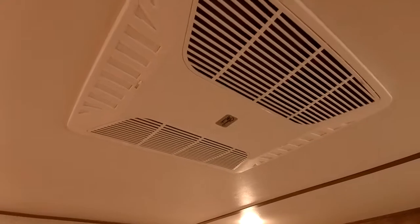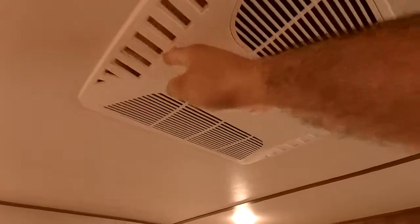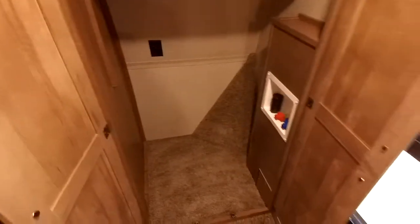And then also, it is 50 amp service. The secondary AC is right here. If you like to sleep cold like I do, you can just open up all the vents and all the cold air will drop right here. And also, it does have a full-size closet. So for long-term stays, that's not a problem at all. Also, you have preparation for washer dryer right here. So you could really live in this RV no problem and have plenty of comfort with clean clothes, everything like that.